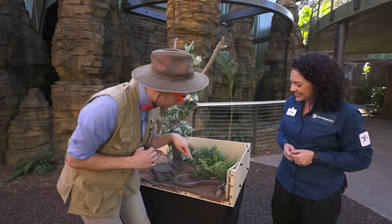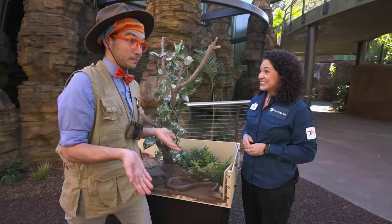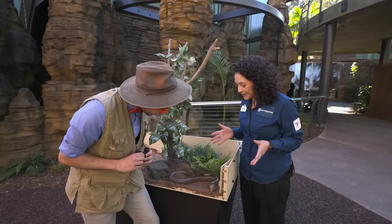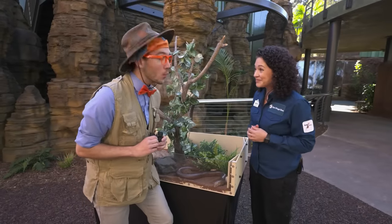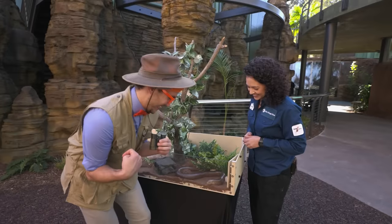Oh, and it looks like she likes to dig too. Does she like to live in the forest or maybe in the park? Absolutely. So these guys live in dry habitats and they live underground, and that's called fossorial. Whoa, fossorial. Whoa, that is so neat.